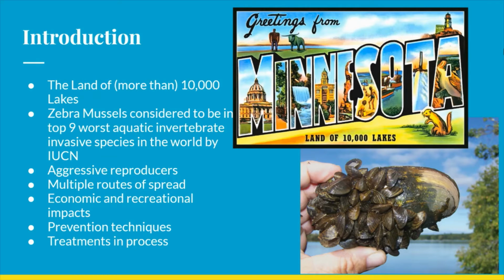Minnesota is the land of 10,000 lakes. That means when it comes to one of the top 9 worst aquatic invertebrate invasive species in the world, we need to take an active role in protecting our waterways.